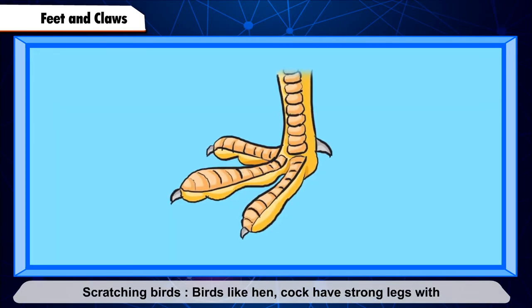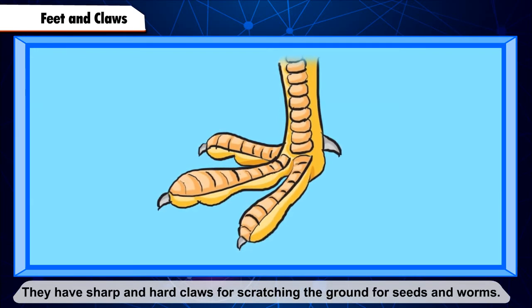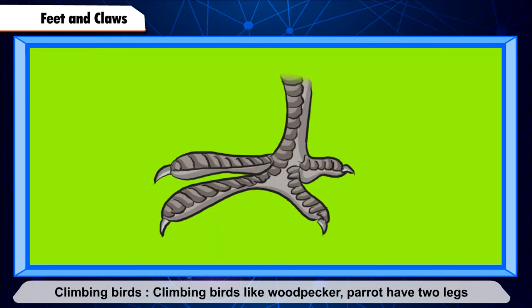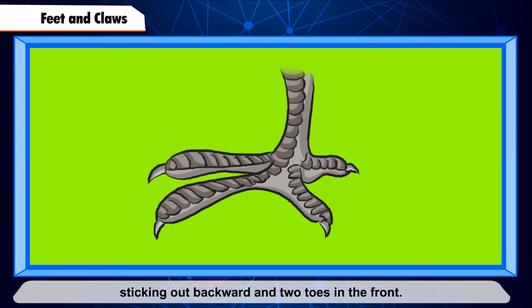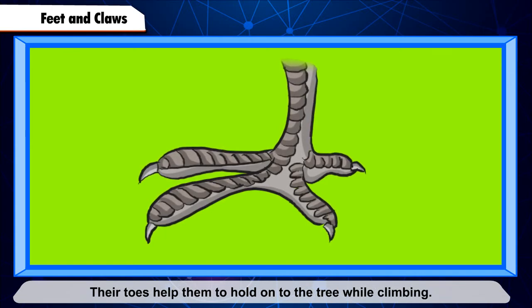Scratching birds. Birds like hen, cock have strong legs with 3 toes in front and 1 at the back. They have sharp and hard claws for scratching the ground for seeds and worms. Climbing birds. Climbing birds like woodpecker, parrot have 2 legs sticking out backward and 2 toes in the front. Their toes help them to hold on to the tree while climbing.